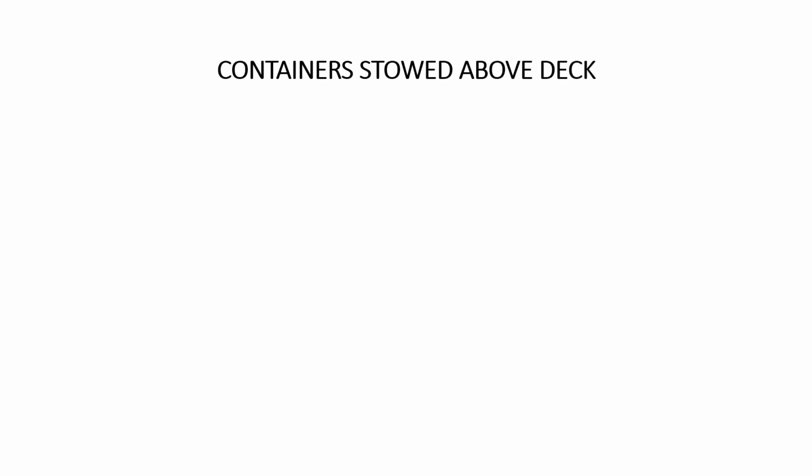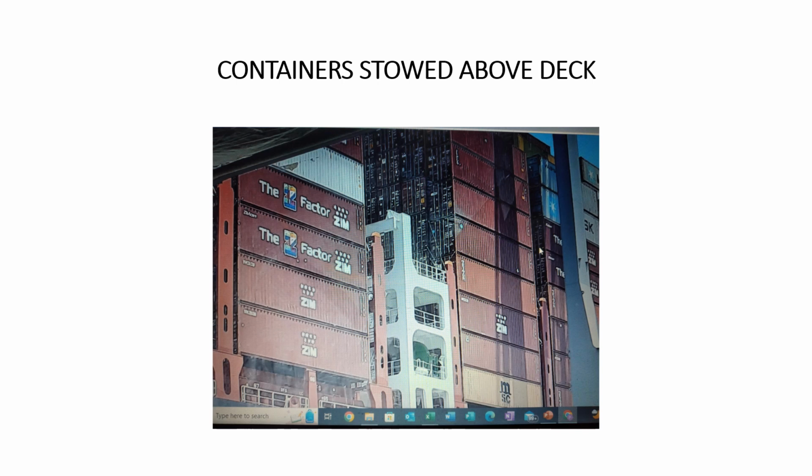Now let us look at containers that are stored above deck. These pictures were taken on the terminal, where we see dry containers stacked on top of each other, lashed properly, and they are stacked about 9 tiers up.